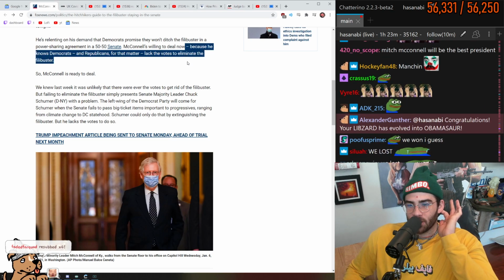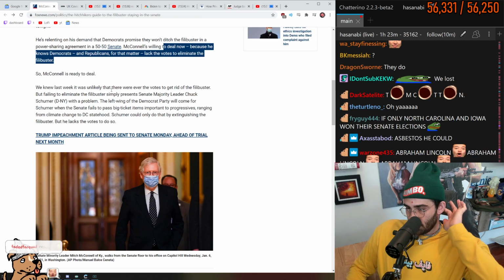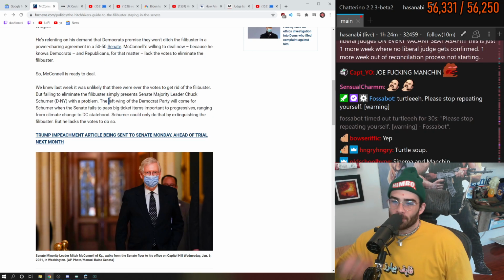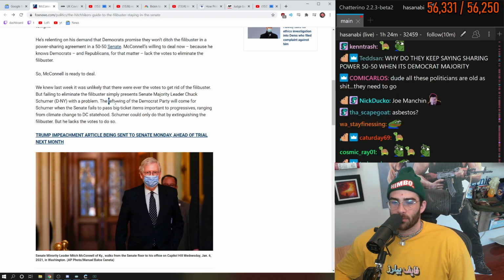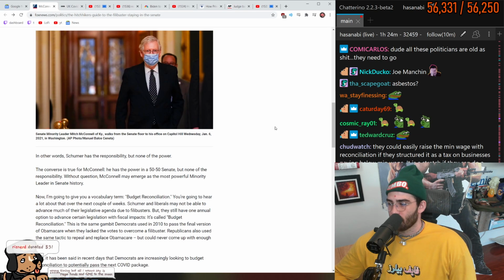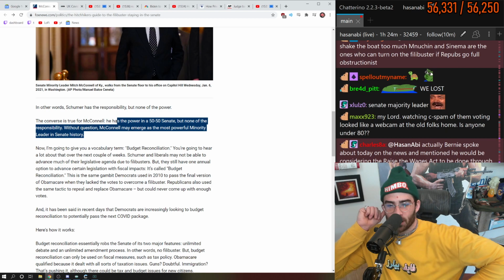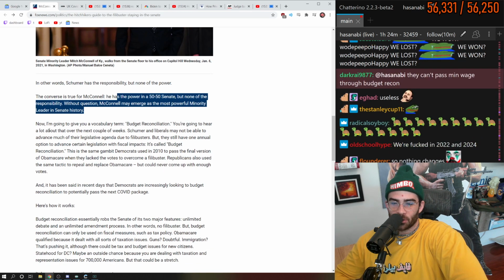McConnell's willing to deal now because he knows Democrats and Republicans, for that matter, lack the votes to eliminate the filibuster. We knew last week it was unlikely that there were ever the votes to get rid of the filibuster, but failing to eliminate the filibuster simply presents Senate Majority Leader Chuck Schumer with a problem. Left wing of the Democratic Party will come for Schumer when the Senate fails to pass big ticket items important to progressives, ranging from climate change to DC statehood. Schumer could only do that by extinguishing the filibuster, but he lacks the votes to do so. The converse is true for McConnell. He has the power in a 50-50 Senate, but none of the responsibility. Without question, McConnell may emerge as the most powerful minority leader in Senate history.